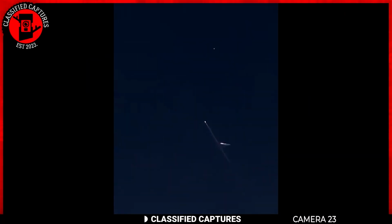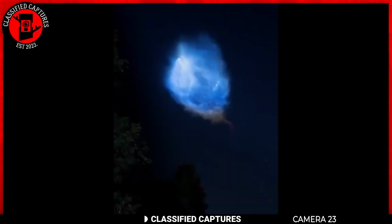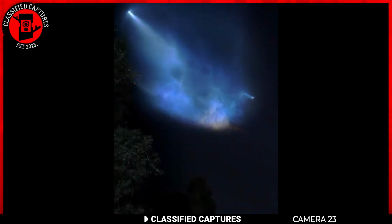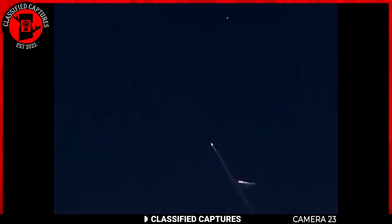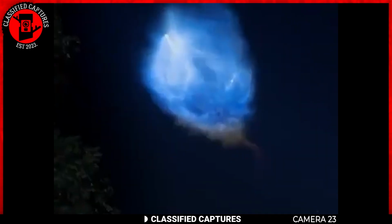In LA, California, someone shared a fascinating clip on the Instagram story. They captured a streak of light moving through the sky. It seemed to be ascending, but then it crashed into something, creating a loud splash of glow in the sky. Surprisingly, this glowing object continued moving even after the impact. What could this possibly be?